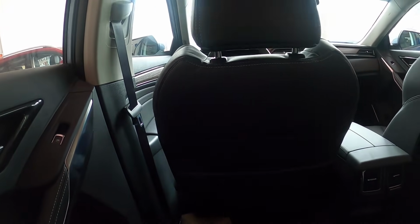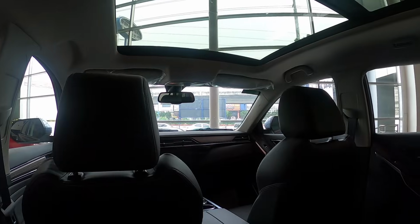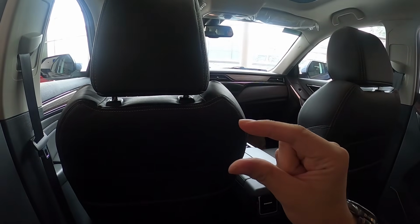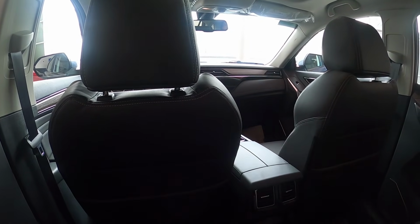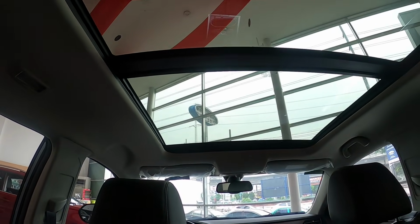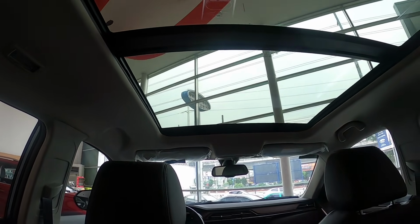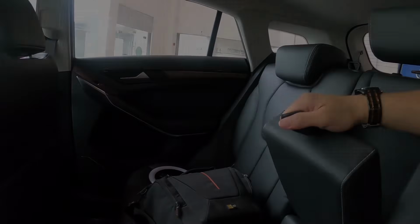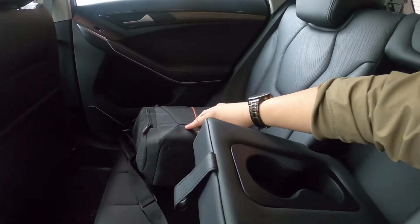Headroom is also pretty good, although it's compromised by the panoramic sunroof a little bit. I have about this much headroom, which is, I would say, about 1.5 inches or 2 inches. I am 5'8", and the panoramic sunroof looks pretty good. This is the best place to appreciate the panoramic sunroof because you can see the full length of it. So you have a center armrest with 2 cup holders.